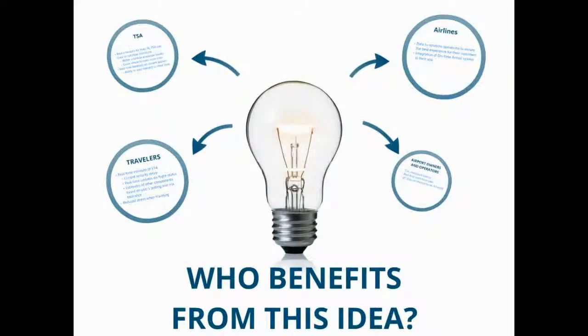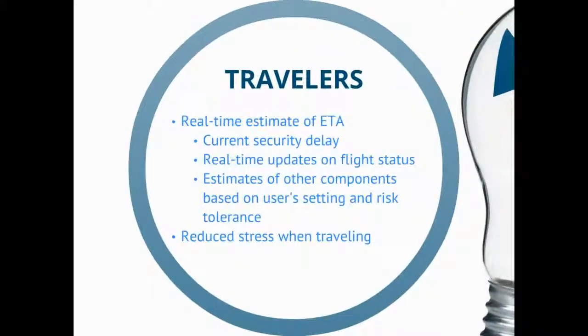Who benefits from this idea? Hopefully you can see how this can simplify your life. When you fly, you would have a real-time ETA at your gate given your current location and current conditions between you and the gate. You'll also have access to current security delay information. In the end, you'll have reduced stress when you travel.